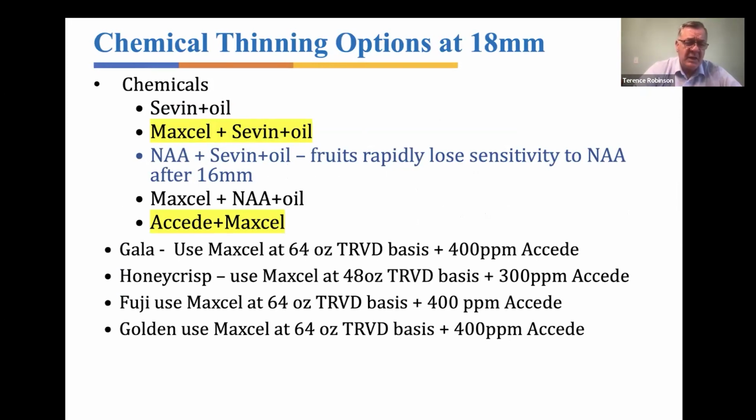We've tested all of those options, 7 in oil, NAA and 7 in oil, but fruits rapidly lose sensitivity to NAA after 16 millimeters. Based on those sizes that Craig was showing, Mario, we've already got a lot of things close to 20. And so I don't think NAA has any role for us at this stage. We've tested Maxcel and NAA in oil, but until Exceed came along, our best option was this Maxcel 7 in oil. That's the one combination that routinely and consistently gave us some thinning when fruit sizes were big.